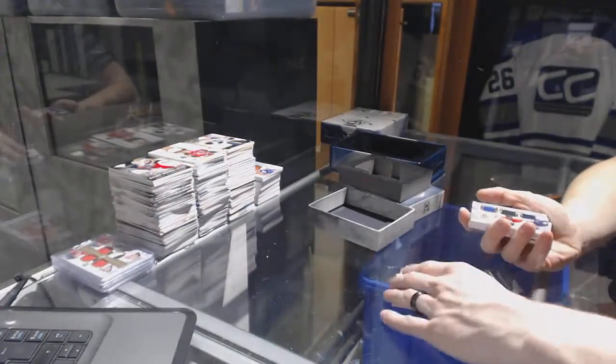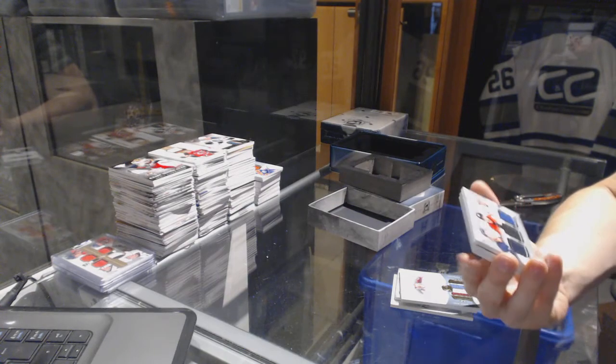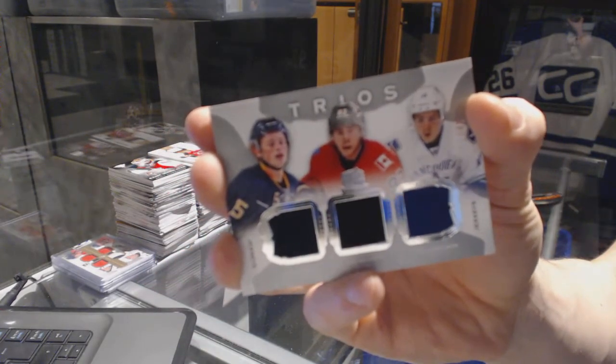Jarome Iginla. We've got a Trios triple jersey, numbered 1 of 40, which would be random between the Sabres, Flames, and Canucks: Jack Eichel, Sam Bennett, and Jake Virtanen. 1 of 40.